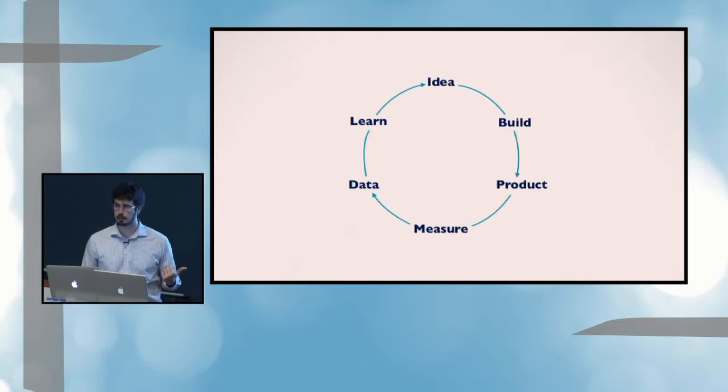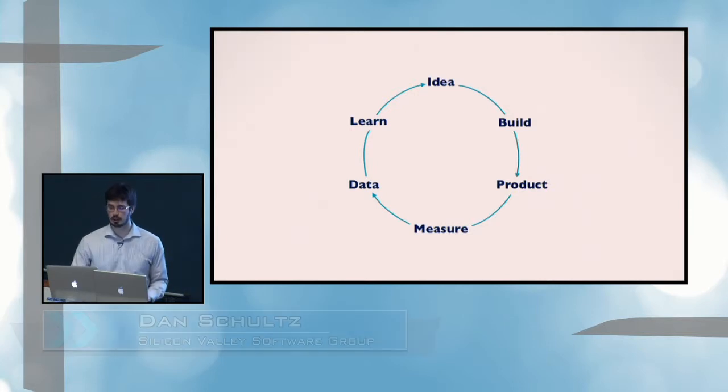You didn't spend 6 months building an MVP. You spent 1 month building an MVP. And then you can take the data and the lessons learned to feed back into this cycle, come up with the next iteration, or maybe a completely different idea that benefits from what you learned. And you haven't burned through your entire innovation budget.